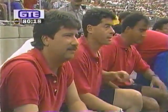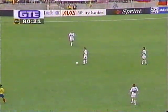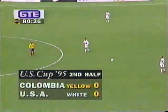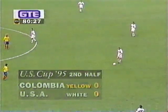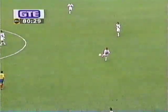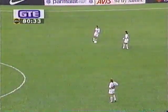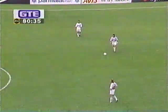But what a strange sort of cross from Wynalda there. I don't know if he was trying to shoot that or just mishit it, but that was a very difficult driven ball across the box. His approach onto it was terrific. It was really intense and aggressive. But his finishing pass into the middle was anything but accurate.